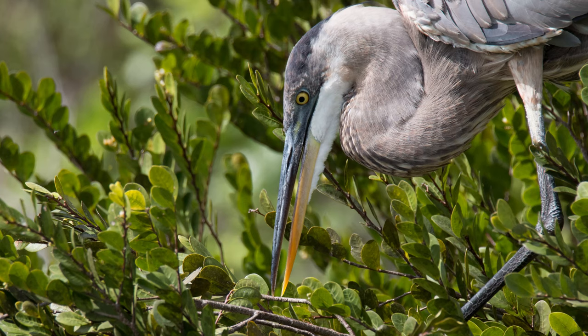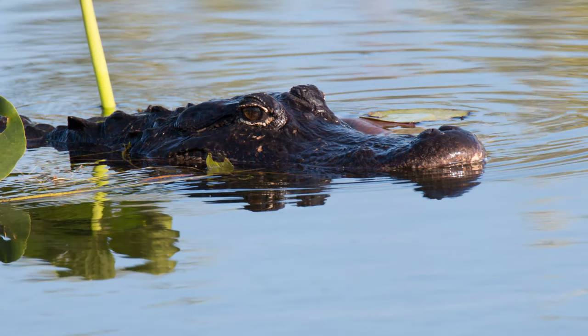But at the same time, he must always keep an eye on the caimans nearby, who love a tasty bite of heron as a side dish on their mainly fish menu.